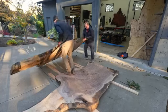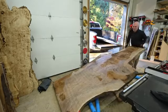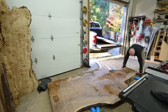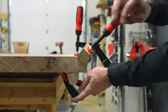Hey, this is Cam with Blacktail Studio, and this week I build one of my most expensive tables ever, and for once, everything actually goes to plan. Until the client changes his mind about what exactly he's looking for halfway through the build.